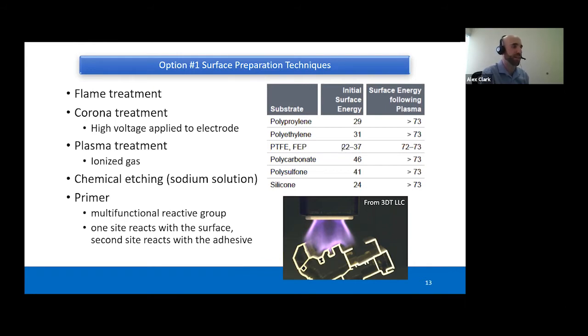If you see here on the right, the chart shows initial surface energy and then surface energy following plasma treatment. This is for various difficult materials. You see how the surface energy goes way up to 73 or higher. So now we're getting into the realm where it's much easier to bond, and you can pretty much consider any adhesive.